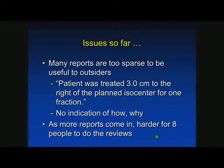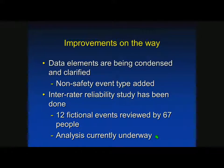And as more of these reports come in, it's getting to be more of a challenge for 8 of us to do this review. This is something we're trying to figure out. How can we prioritize the reports to spend the most time on? Improvements that are coming on the way.